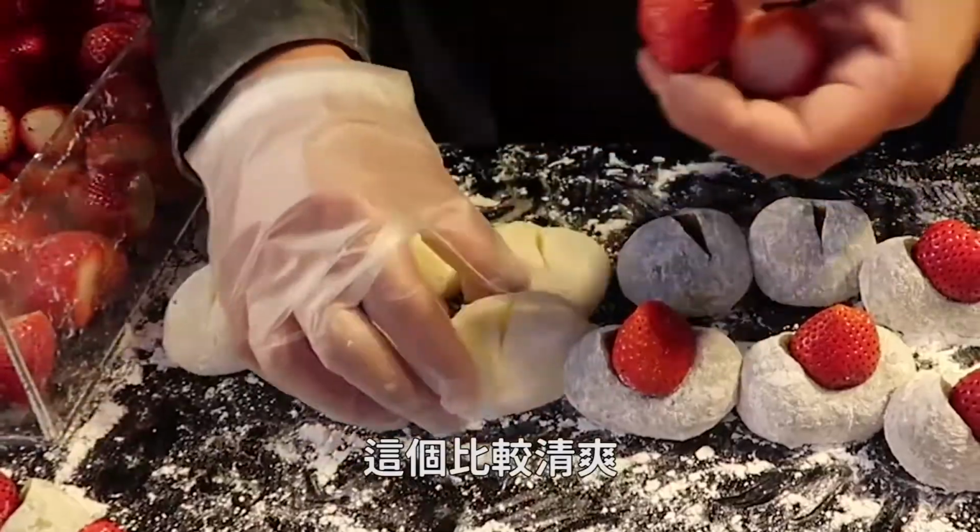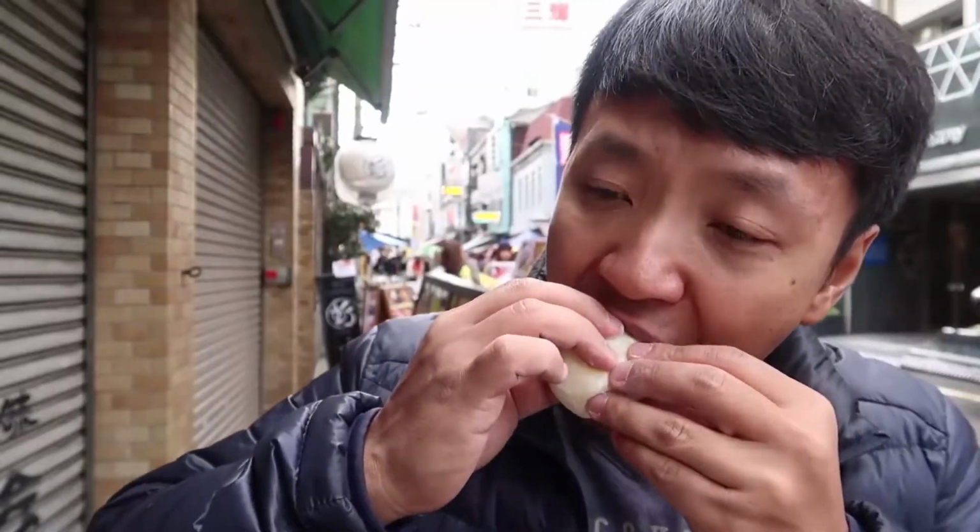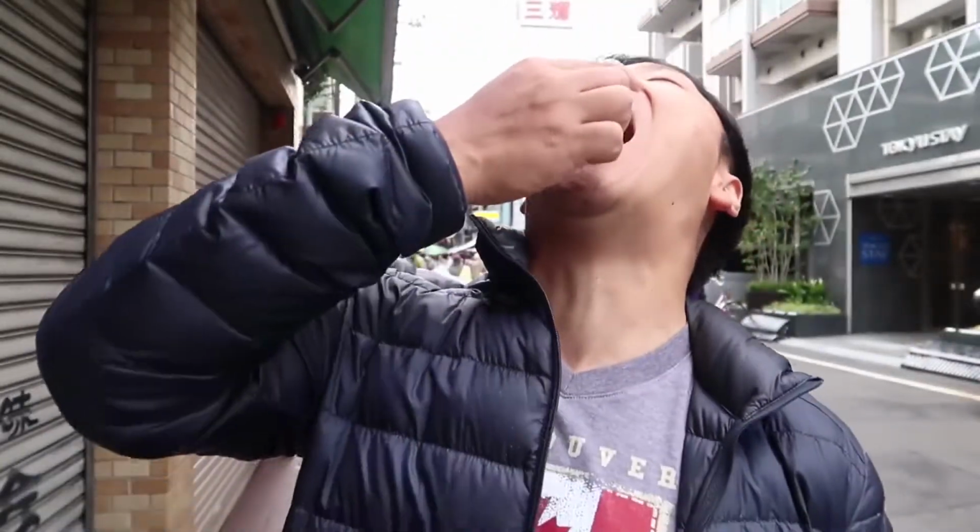Much better than mango. This is a lot lighter than the previous one. This is actually pretty good. I never ate mochi like a taco before. I actually want to finish this.